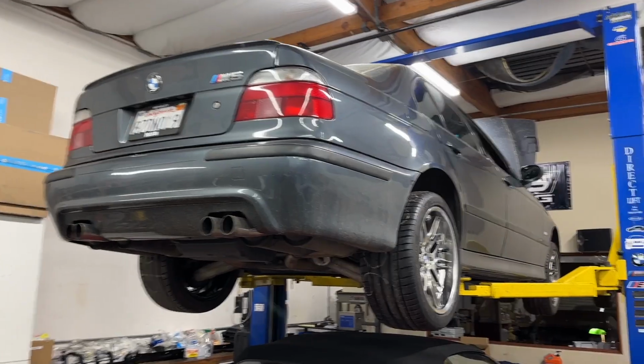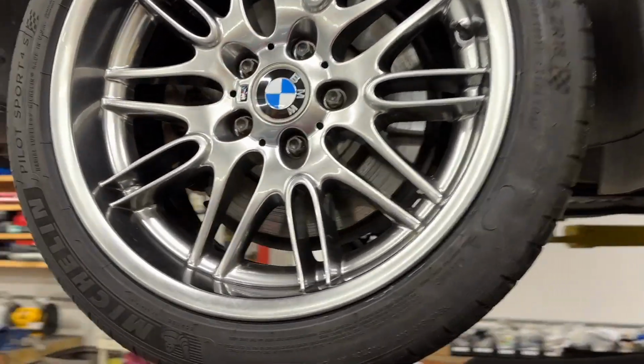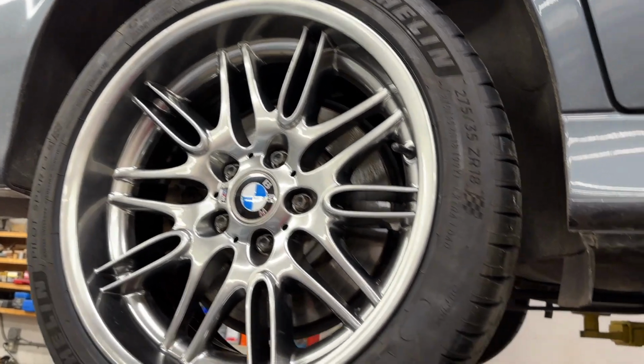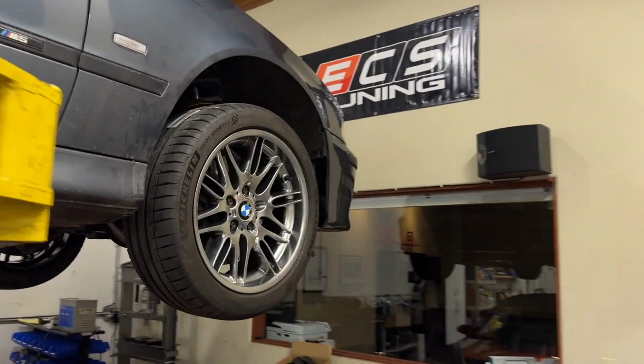Most of today was spent on the anthracite car. Wheels are back from refinishing, looking absolutely beautiful. This is the one that had a big gnarly chunk out of it, and boy, you'd never know. I don't know what they do, but that just looks amazing. So that's done. We got a new tire on this side, reused tire on the other three corners. They're bolted on and torqued.